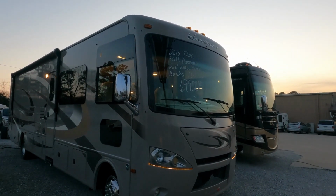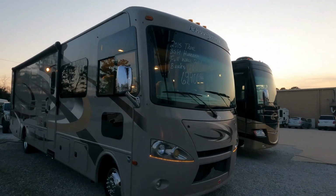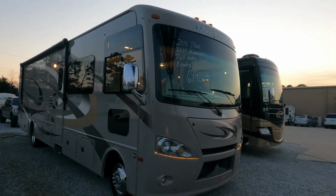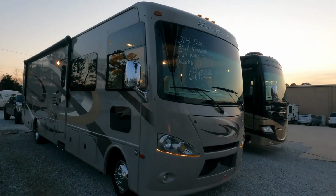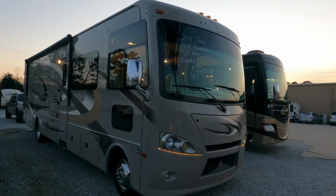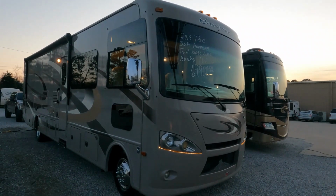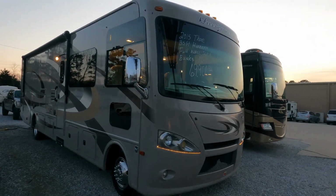Check out NADA on it. No added options, adjusting for the miles, 87,000. Look on RV Trader. I don't have my tablet, I didn't bring it today, but check out RV Trader. There's one other 2015 Thor Hurricane 34J. It's a rare floor plan. There's only one other one for sale in the country on RV Trader, and it's got over three times the miles, and it's $10,000 higher in Arizona.